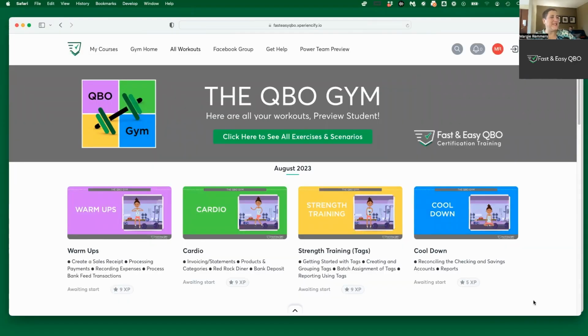So this is the QBO Gym, and the QBO Gym is a subscription product that gives you monthly exercises, a ton more exercises for hands-on practice in QBO. It simulates life as a bookkeeper. Joel, he's my husband that's sitting back there, also runs our customer service, and he likes to talk about it. He says that it's like a flight simulator.